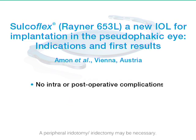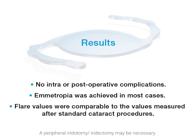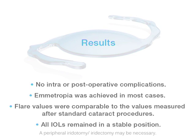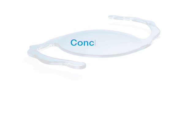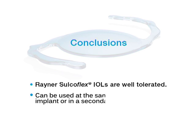There were no intra- or postoperative complications, and emmetropia was achieved in most cases. Flare values were comparable to the values measured after standard cataract procedures, and all IOLs remained in a stable position. The authors concluded that Rayner Sulcoflex IOLs are well tolerated within the eye and can be used at the same time as the primary implant or as a secondary implant.